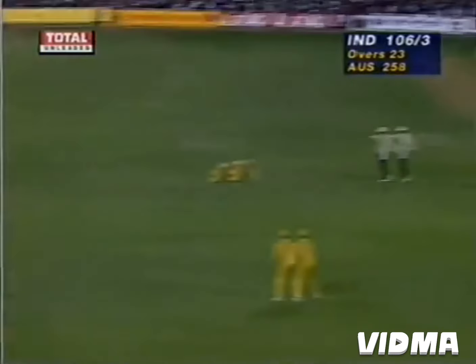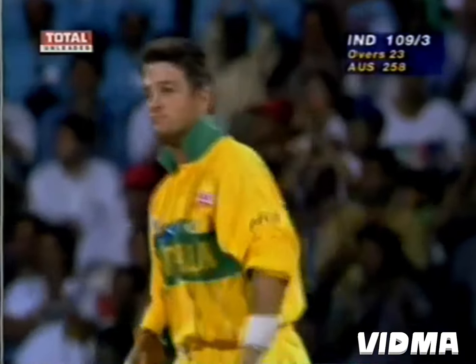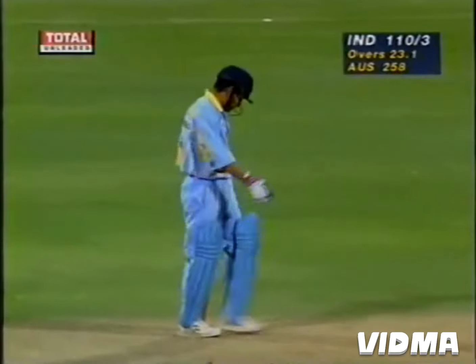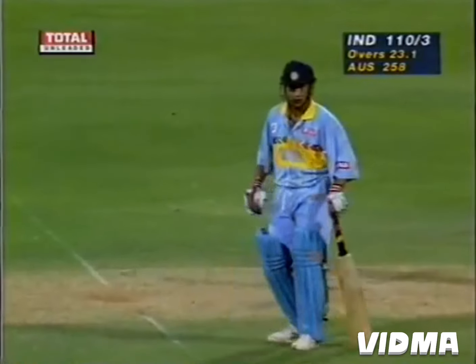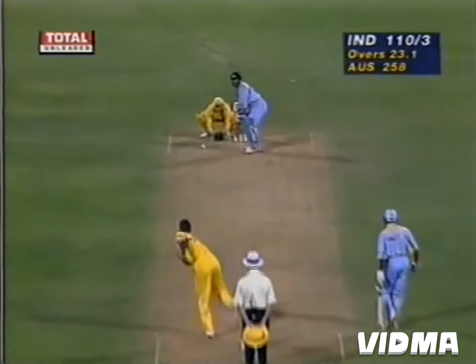So Mark Waugh to continue, and swept by Tendulkar in the gap just in front of the square leg umpire for four runs. He fetched that one from way outside off stump. This is a shot which we don't normally see Sachin Tendulkar employ, but the pitch is affording a bit of turn, and he is playing it with the turn.